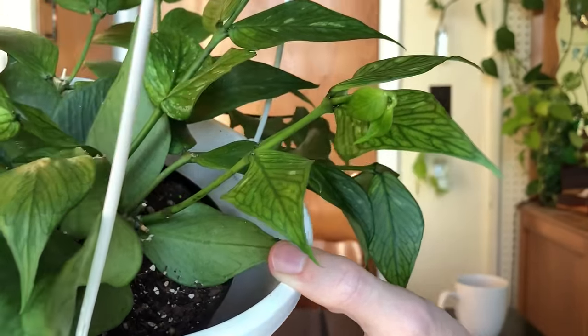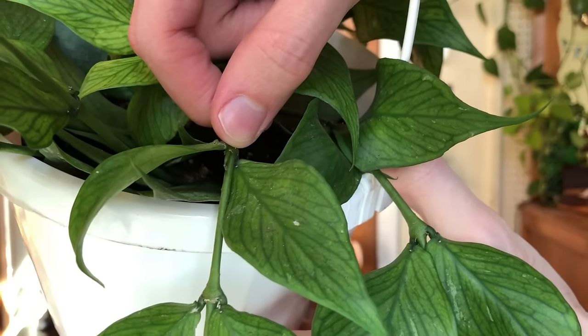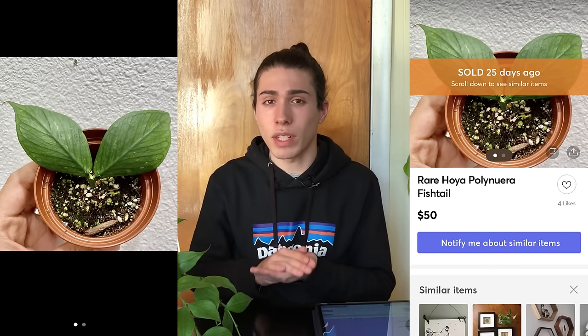It is fall right now, which is when most Hoyas stop growing, and there's a little bit of new growth on it right there. There's also a very small growth right here. So all in all, this is pretty vigorous. I guess go ahead and try it out when it's not $50 a node.